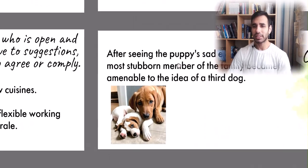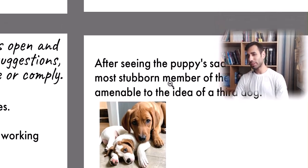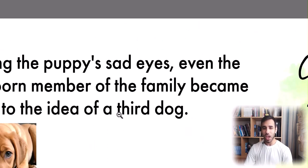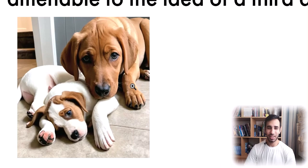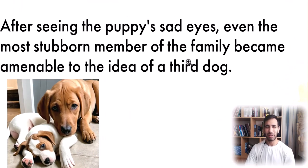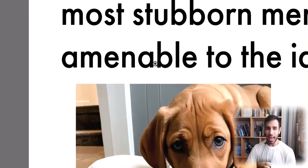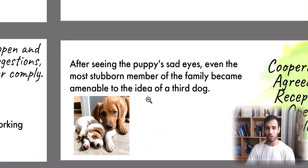Okay. After seeing the puppy's sad eyes. Oh, look at his eyes. After seeing the puppy's sad eyes, even the most stubborn member of the family became amenable, open to the idea of a third dog. Oh, they're sad because they want to have a new family member. Or maybe somebody else is making excuses. A family member just wants to buy another dog and he's making excuses to make other family members amenable, cooperative, agreeable to buy another dog.